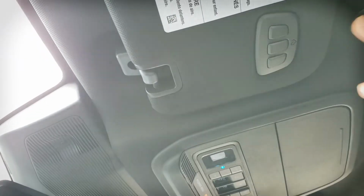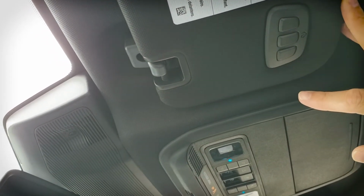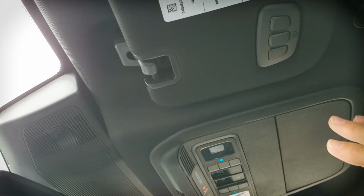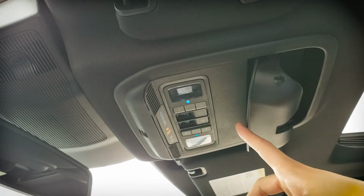Okay, moving up above us here. First thing to point out at the very top here is you can see we've got 3 little buttons. So if you've got a garage door opener at home that's remote, you can program your code in here. Really, really straightforward to do that. Up at the top here, we've got our sunglasses holder.